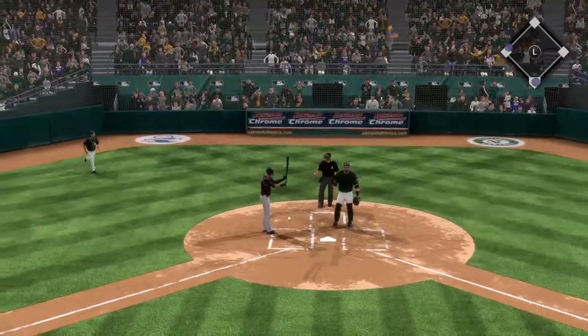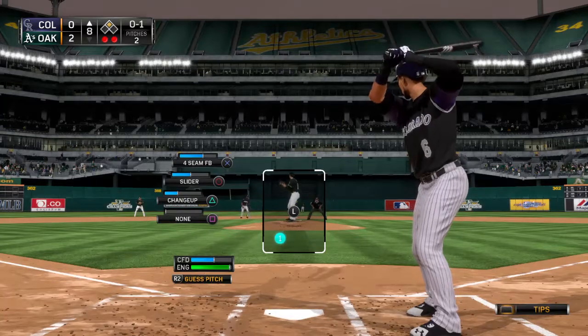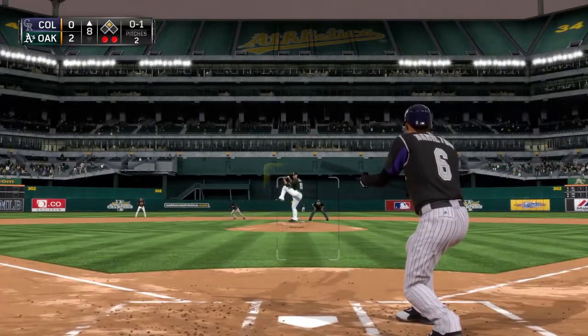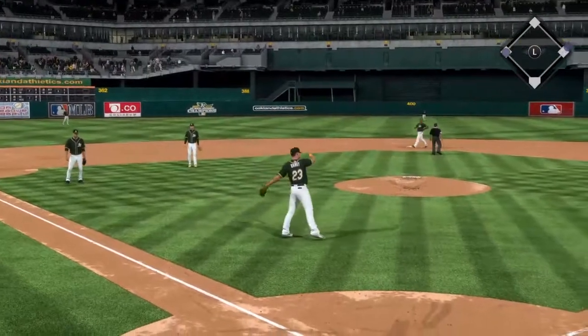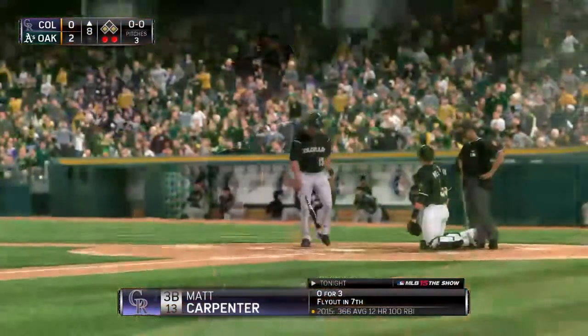Bunt attempt is popped into foul ground. One strike offering now to Hamilton. Now a bunt attempt here. And he'll just put it in his pocket. It's an infield single. Cutting it close here, but he comes through in the 8th to extend his hitting streak.